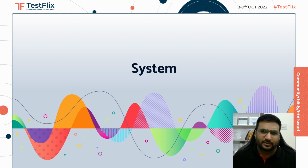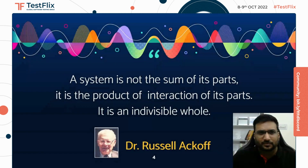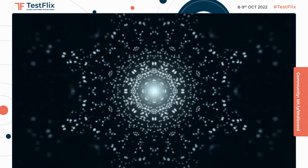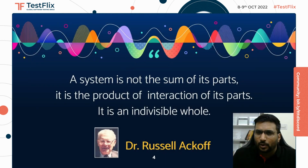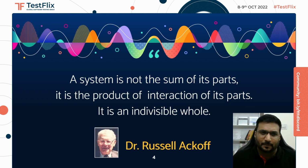So a system is definitely not a new word. We all use it in our day-to-day context and terminologies. But I will quickly introduce system with the famous definition by Dr. Russell Ackoff, who defines a system as not just some parts of its constituent, but the product of interaction between each of its parts. So a system is basically an indivisible whole, which means that if you take away any component out of your system, the system doesn't remain the same.